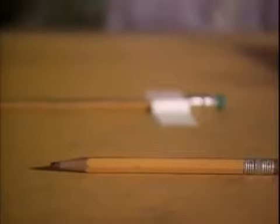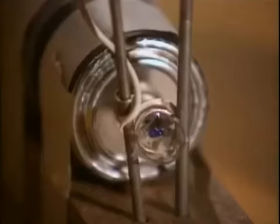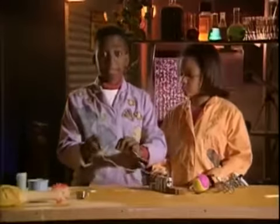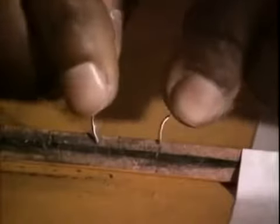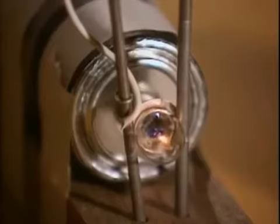Try this, a pencil. Now a pencil split in half. Check it out, it changes. The circuit's complete, but the pencil lead is holding some electricity back.